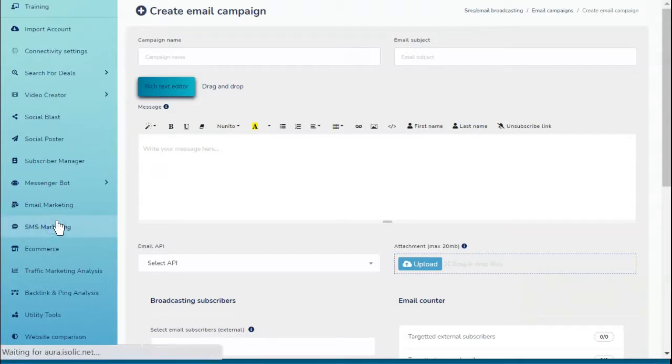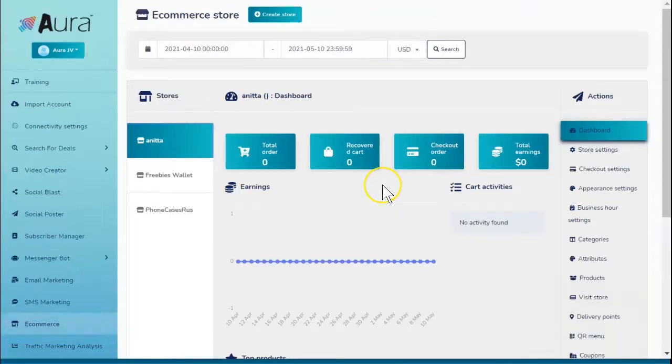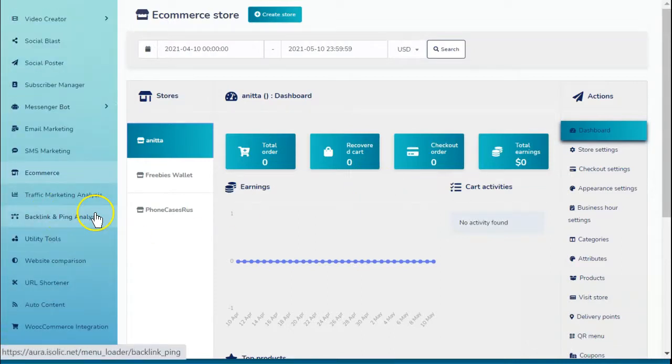Next, we'll go to SMS marketing. You can see here you would put in your API settings and you would start a campaign again. Next, we have e-commerce. As a newbie, you don't even need an e-commerce site. You don't need a backlink and ping analysis. You're not going to need a website comparison. As a newbie affiliate marketer, please just worry about yourself. Don't compare your site to everybody else's.